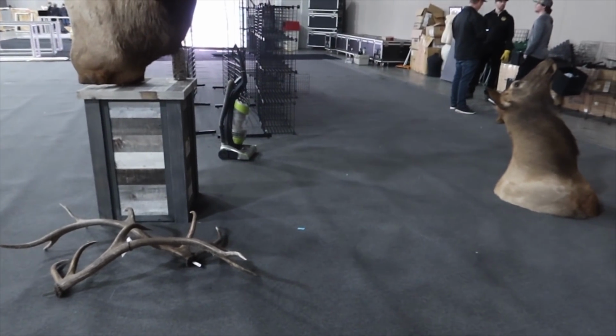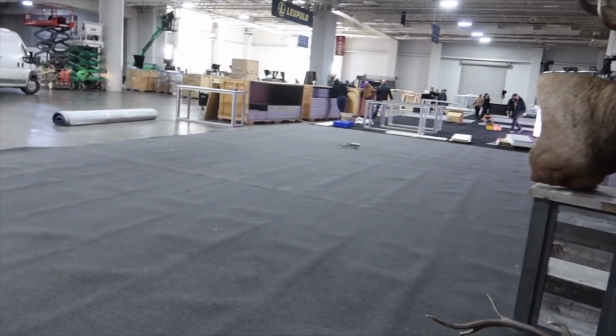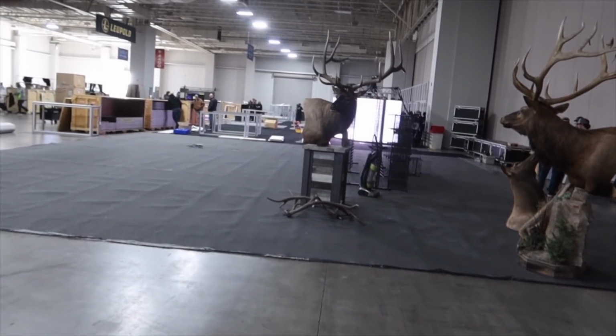All right, we finally have made it down to the expo hall. This is kind of what our booth looks like before everything gets assembled. We did get the carpet down. This is gonna be our booth. It's actually gonna be out here. We extended it this year, another 15 feet. We're just waiting for one more piece of carpet, but that's our whole booth.